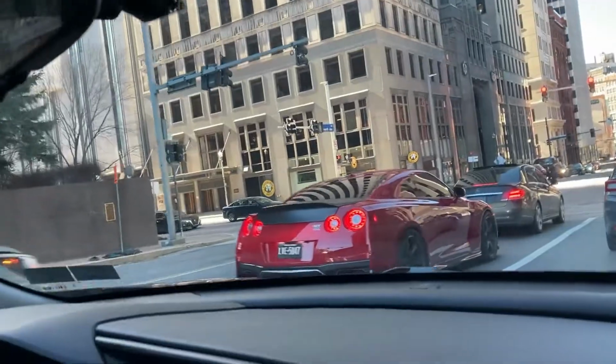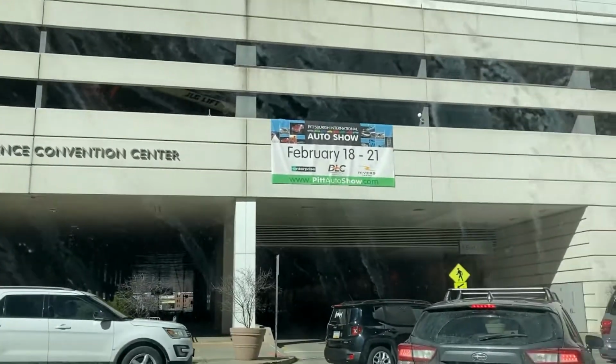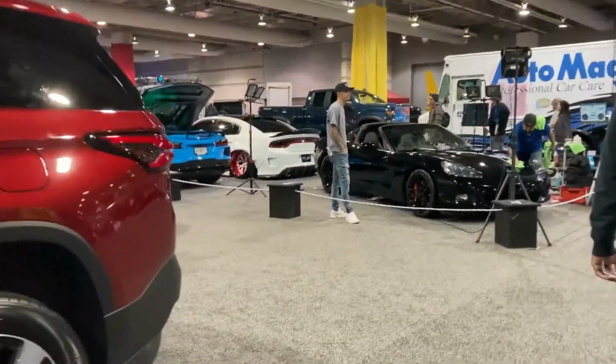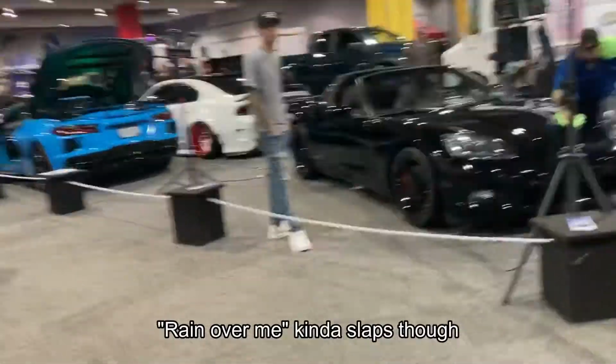Nice. Alright, welcome back to the David L. Lawrence Convention Center. For this, we are going to that. Just like that, ladies and gentlemen, welcome to the Pittsburgh International Auto Show. Oh, wow. That is clean.